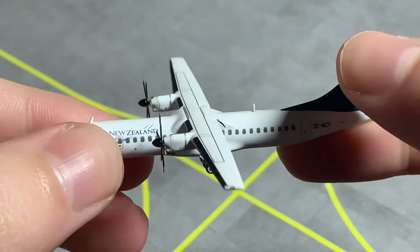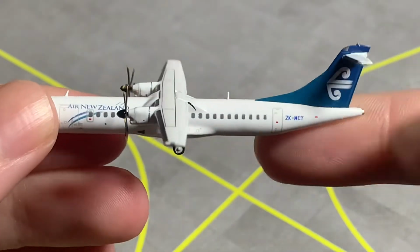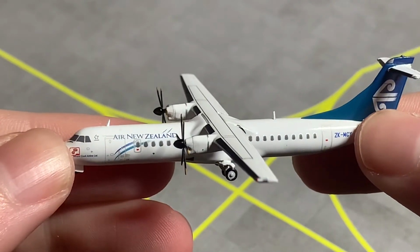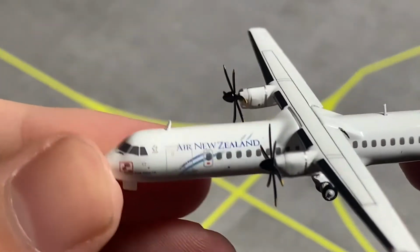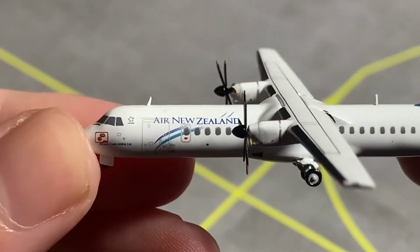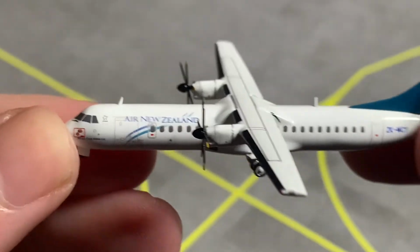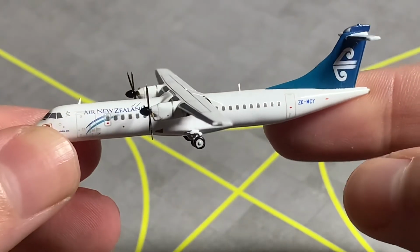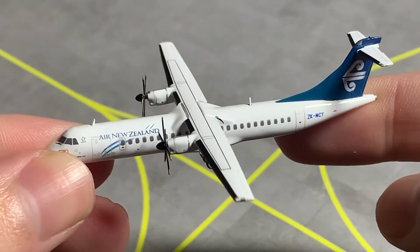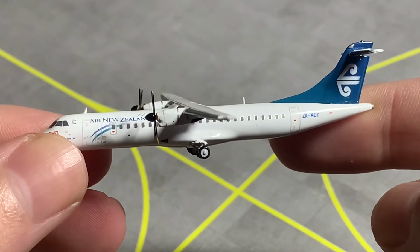So looking at this aircraft here, it does look very, very cool. As you can see, it is very, very small. I am zoomed in a lot. It does look very, very nice indeed. Nice to have a tail livery, especially the Pacific Wave livery. This is going back to the 1990s and early 2000s. Very, very nice to see. I hope JC Wings comes out with the black and white livery and also a Black Beauty livery. Of course, they do have the All Blacks livery, as I mentioned before. I would like to see a Black Beauty, the All Black livery.